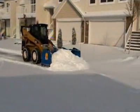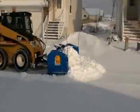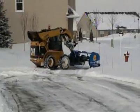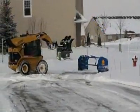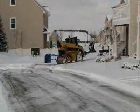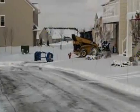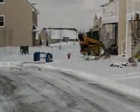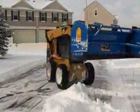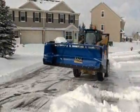At this townhome neighborhood, the operator starts by using the blade with the Kage to break out the middle drive aisles. Next, he removes the Kage from the blade in order to back drag the individual driveways. Then he puts the Kage back on to push out the back dragged snow. No snow left in front of driveways, no windrows to chase.